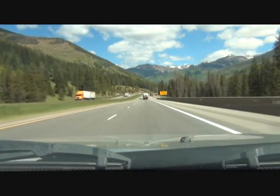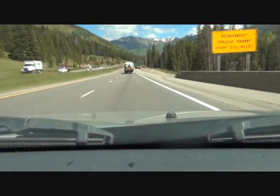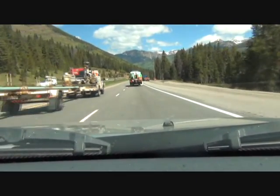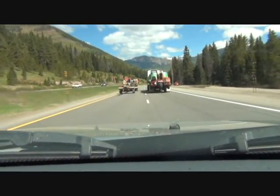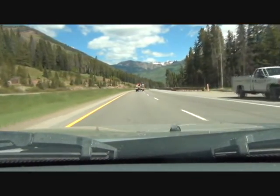Now we have another runaway truck ramp. You need to worry about this one. Oh, I know I do. I'm sorry, as we slam on the brakes. Well, I saw that guy coming, and I slammed on the brakes. Sorry, everybody.